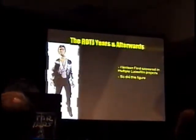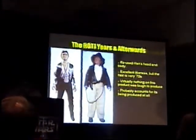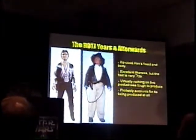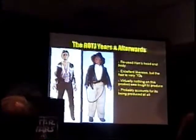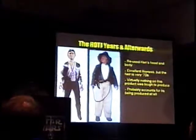Harrison Ford. A lot of you probably know what's coming. Indiana Jones. I'm sure this doll would never have been made if the Han doll wasn't already made. Someone at Kenner had a bright idea that, hey, we already made a Harrison Ford figure. We can just port this over and make an Indiana Jones figure.